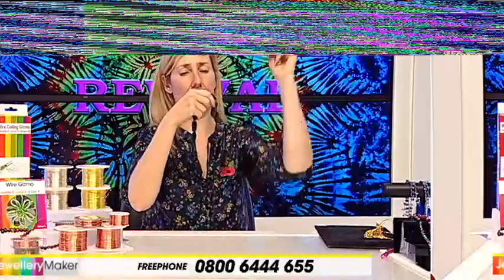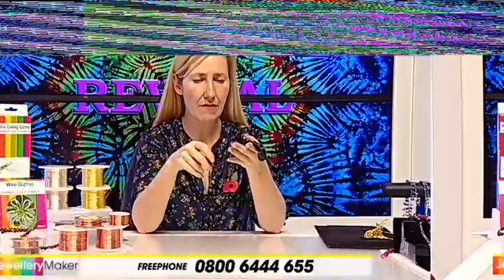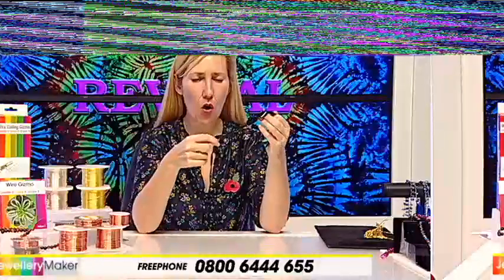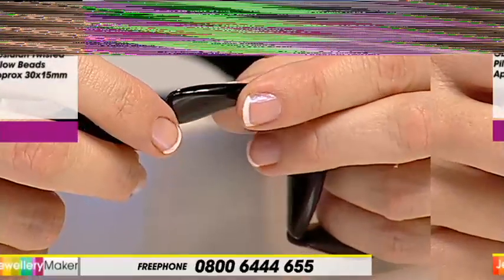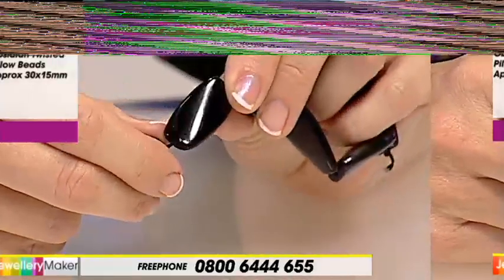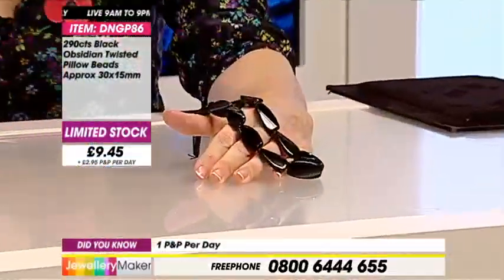So let's start with my obsidian. This is when your lava cools down quicker than the crystal structure can form, and you get this lovely obsidian, this wonderful gemstone. It looks black on the screen, but when you look beneath it, it almost looks like there's an underlying sheen, like you get off velvet. It's almost holographic, like there's a sparkle beneath the surface. It's not quite translating on camera, but it's very perceptible when you hold them in your hand. They're strong, dynamic, with a lot of surface luster and an edgy twist. 290 carats for as little as $9.90.